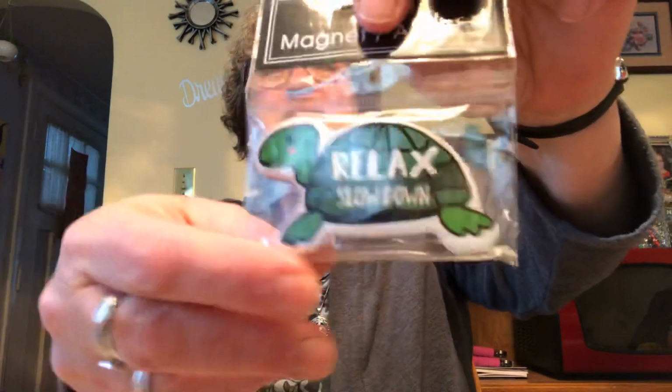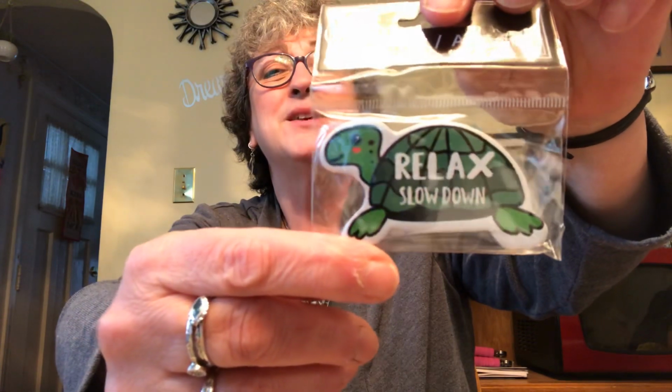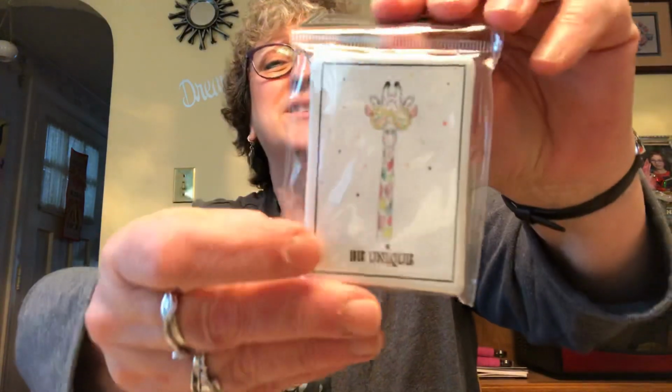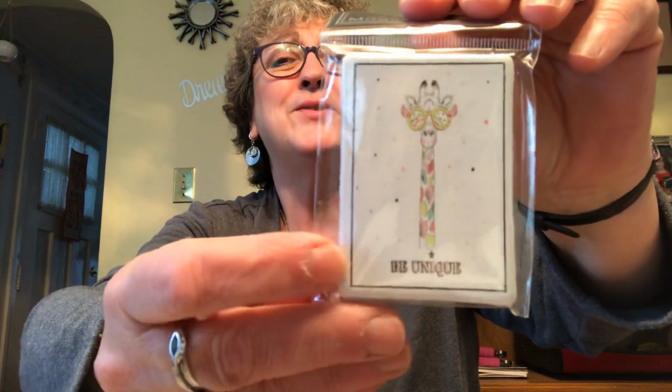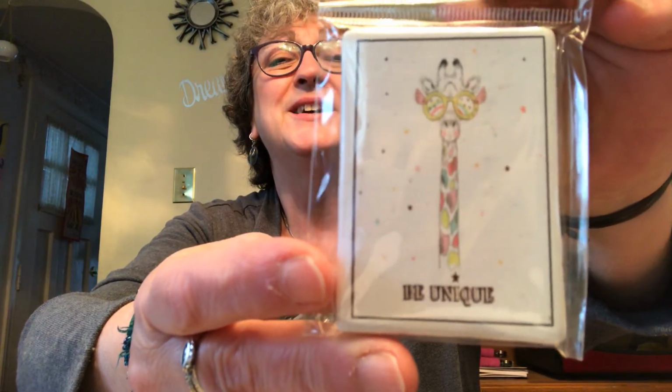I found a couple magnets. I found this one, just a cute little turtle that says relax, slow down. Thought he was super cute. And then I found this funky looking giraffe. It says be unique. I hadn't seen those before in any of my stores, so I grabbed those.